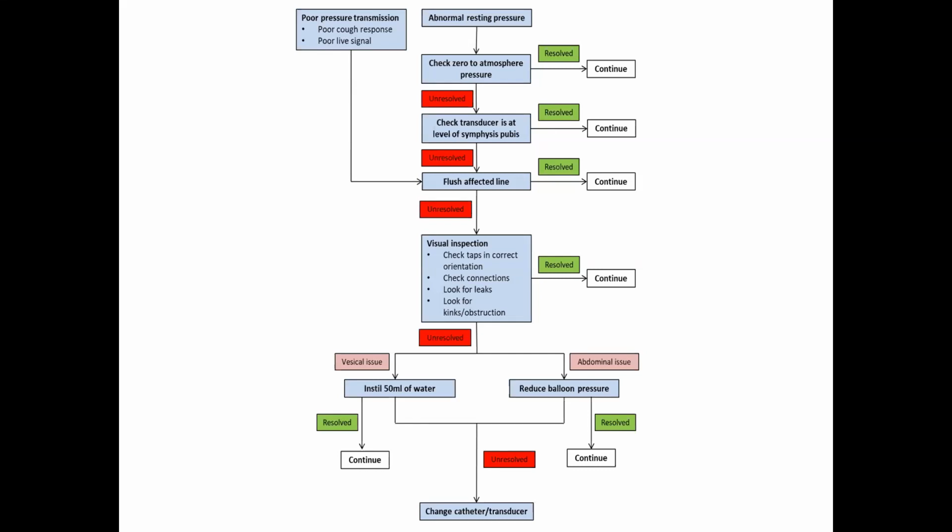So a flush does an awful lot more than just remove an air bubble from your line. It gives you a number of bits of information, and it also gives you a couple of minutes to steady yourself and work your way through the test. It gives you a distraction for your patient and makes you look like you're trying to deal with the issue there and then. So it buys you a bit of time, if nothing else. If you flushed a line and it's worked, fantastic, continue. If you flushed a line and it still hasn't worked, then you need to look at the individual line.